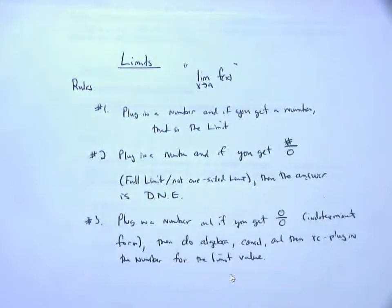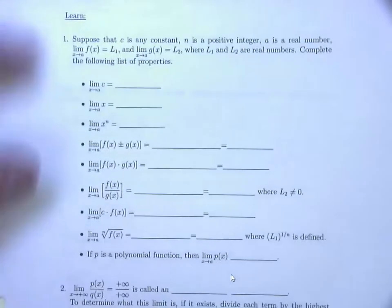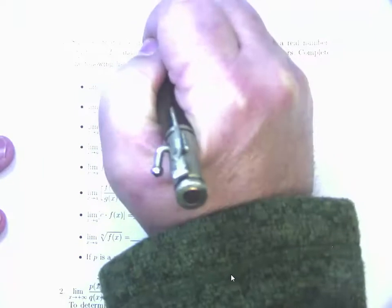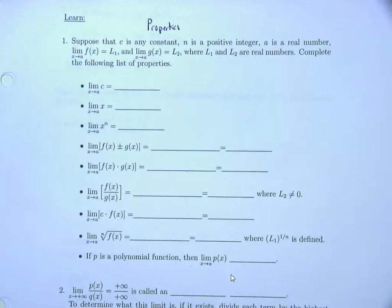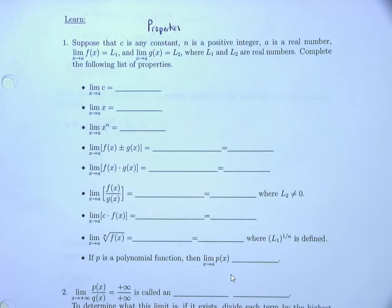All right? So, these are properties of limits. So, here it is in terms of some of the formulas. And honestly, the best way to describe this is properties of limits. So, it says this. Suppose that c is any constant, and n is a positive integer, and a is a real number, and we're taking the limit as x approaches a of f of x equals L1, and the limit as x approaches a of g of x is equal to L2, where L1 and L2 are obviously real numbers. They're limit values. Complete the following list of properties.